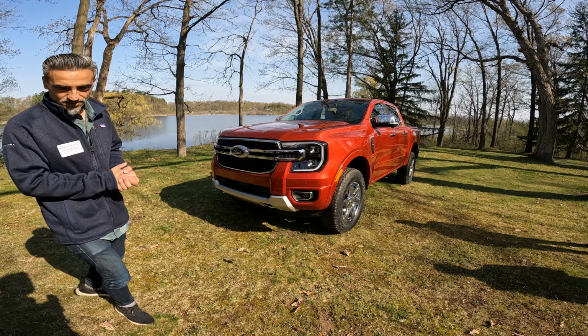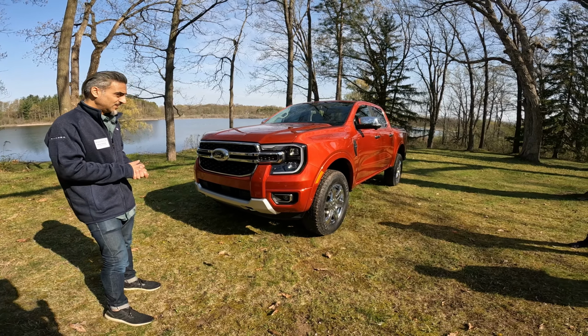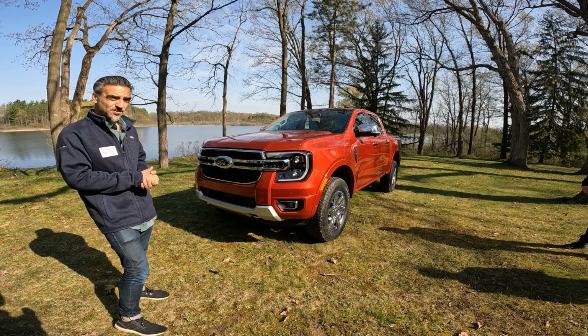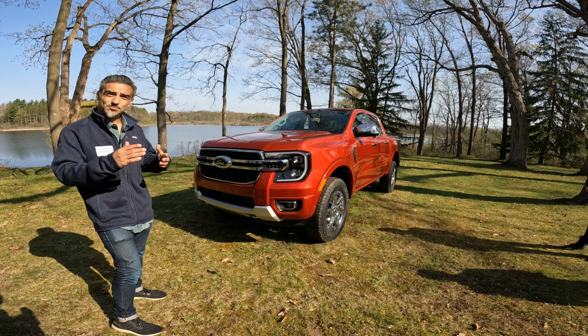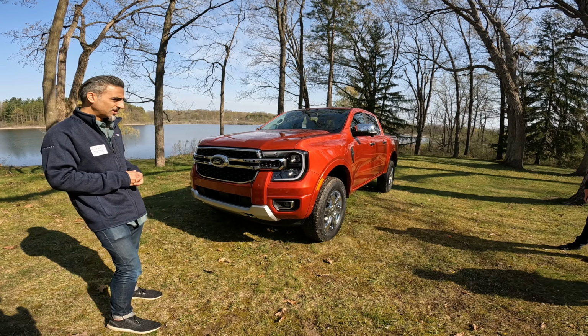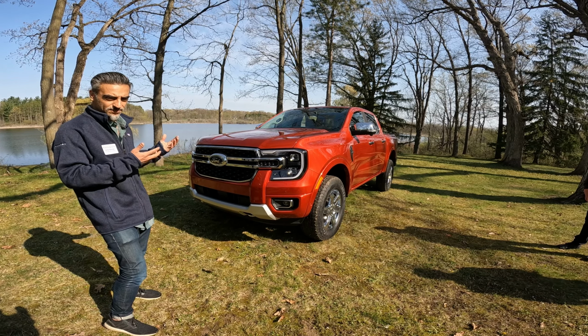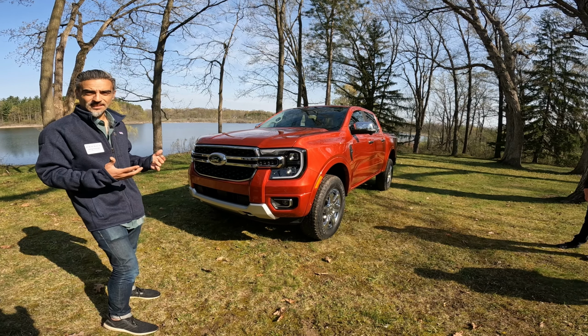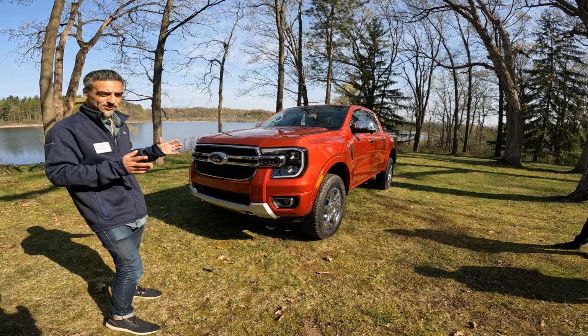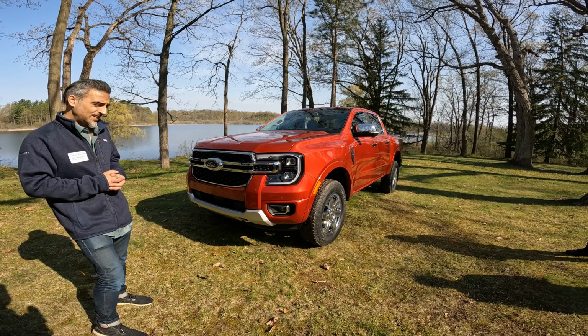I guess in terms of the design evolution of the Ranger, the current generation was designed primarily for rest of the world customers and then brought into North America. Whereas this time around, when you look at the all-new Ranger, you can immediately see its North American F-Series design influence at a glance. And that was because we had the North American customer in mind from the very start.